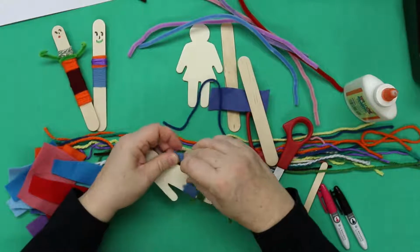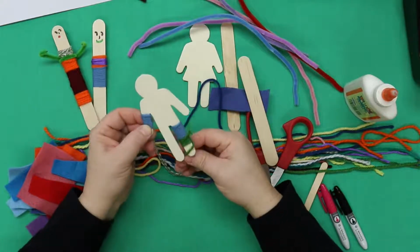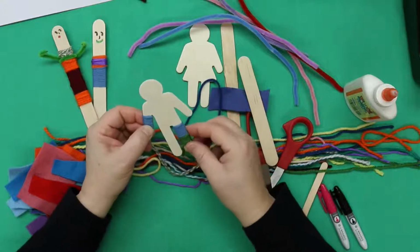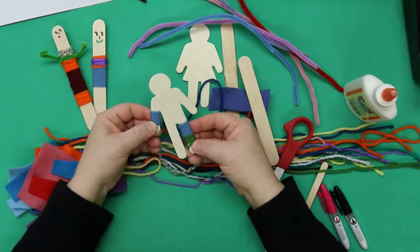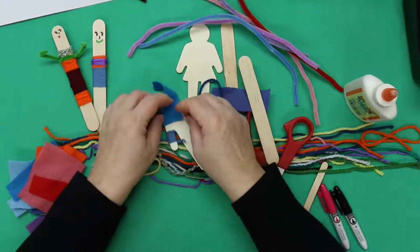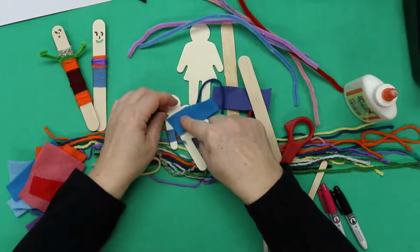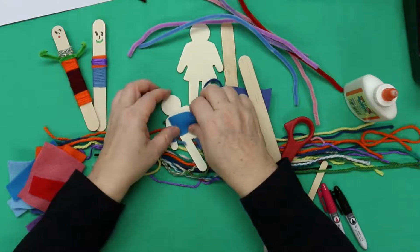Okay. So there you go. You've got a guy with some yarn around his arm. You've got some yarn around his legs. Do you see where I'm going with that? You can make him a little shirt. If you just want to cut out a piece of felt and glue it to his body to make a little shirt, you could do that.